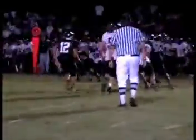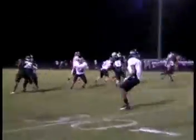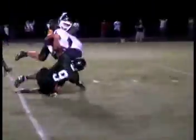They'll now have to rely on the Cavalier defense to hold. Morgan brought down by a host of Cavaliers there. He finds a man on the left side, but A.O. Oliver and Christian Conklin in to make the stop. The defense trying to tighten up, but Morgan finds a little bit of room on the outside before he's brought down, then looks over the middle. Big play here. He gets the pass complete over the middle.